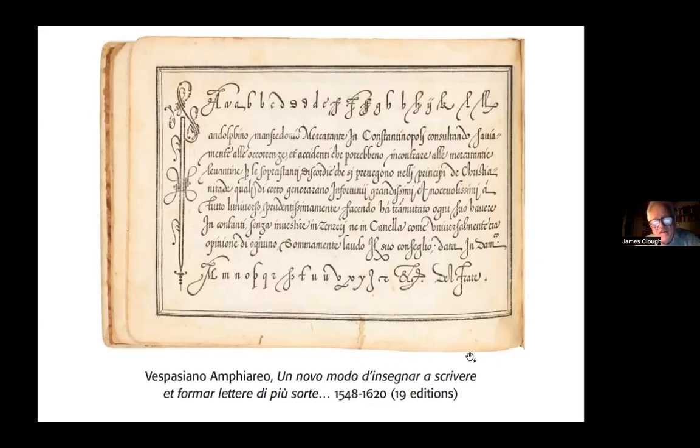It went through 19 different editions. It must have been hugely popular. People wanted to write like that. Not just the upper middle class, but it came on to not just the secretaries who had to write decently, but others as well.